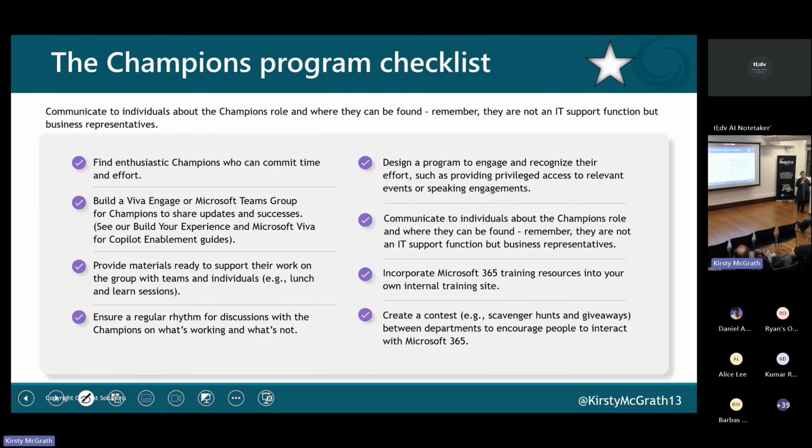So this is a good tick list for your champs. Enthusiastic, who can commit. They need to commit. And if they commit, does their manager commit to them committing? You might need to ask permission that it's okay that they commit, because they're going to come into weekly meetings as you're rolling out. They're going to be looking after and training the team on things that they learn, being the yes people. And they're already the yes people, but you're just funneling them. So you want to have that regular rhythm of discussions.